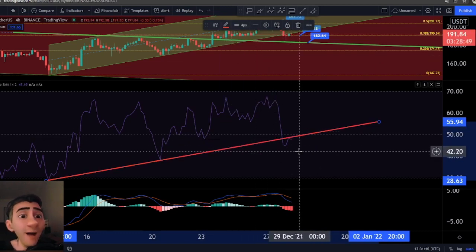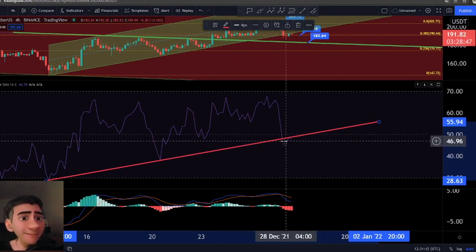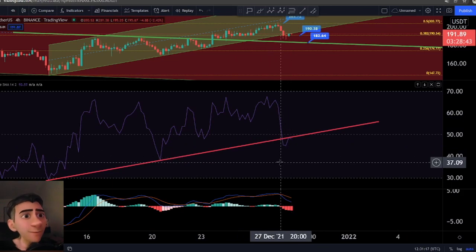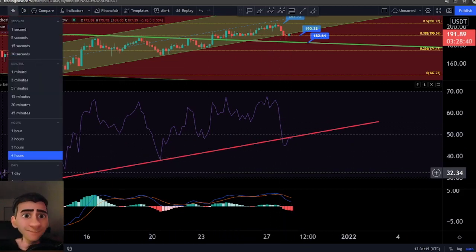We are now under this line. The 4 hour is bad. The 4 hour time frame for the RSI is really bad because we may go down here more and more. We need to watch what's going on.